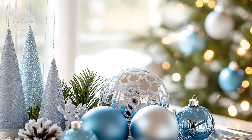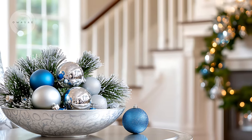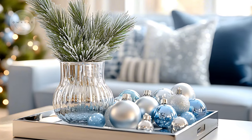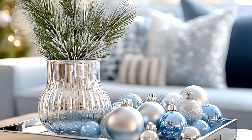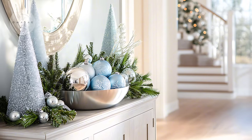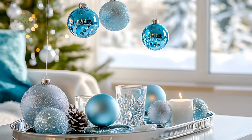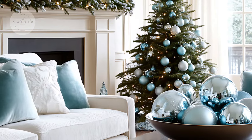Ice blue and silver ornaments aren't just for your tree. They're versatile pieces that can enhance every corner of your home. Fill decorative bowls with ornaments to create eye-catching displays for your coffee table or shelves.